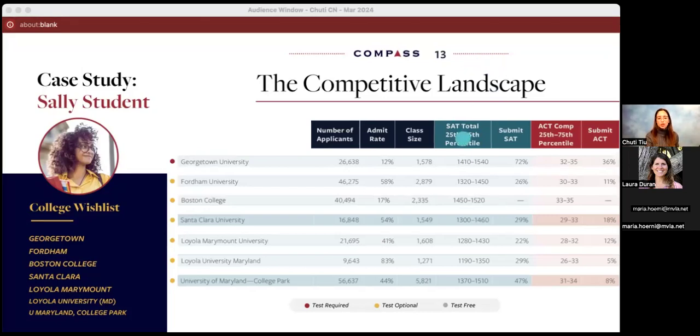So let's just take Georgetown University. Last year, you can look at 1410 to 1540: 25% of students who were accepted to Georgetown last year got lower than a 1410, and 25% got higher than a 1540. So now you can understand what the middle 50th percentile is. And I go like this because it's kind of like goalposts, right? Football goalposts. You want to kick the football of your application in between those goalposts. And then that tells you, hey, I am a strong candidate. I most likely will be looked at favorably by this college.